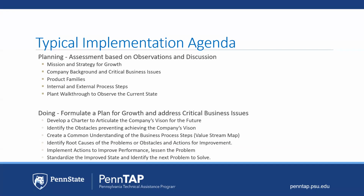So the first part of this is planning and an assessment based on observations and discussions. And what we do like to do is spend a fair amount of time with the management, maybe a half hour to an hour, to truly understand what their mission and strategy for growth is, what are their product families, and hopefully get a walkthrough to observe how they do things today.